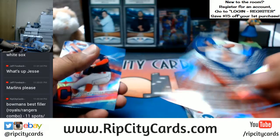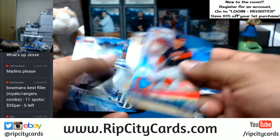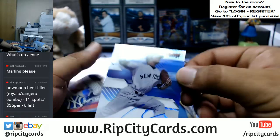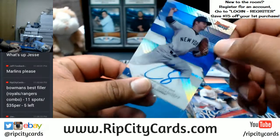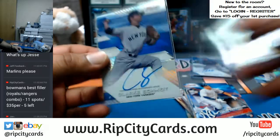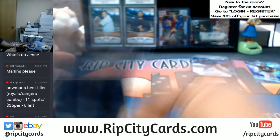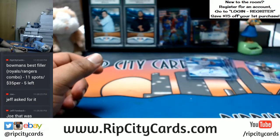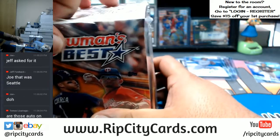Mirror image. This has to get randomed to different teams. Come on, where's that auto? Here he is. It's Mr. Clark Schmidt for the Yankees. On card auto. Very nice. That's one down. Let's see what else. All the autographs are on card, Tomas.